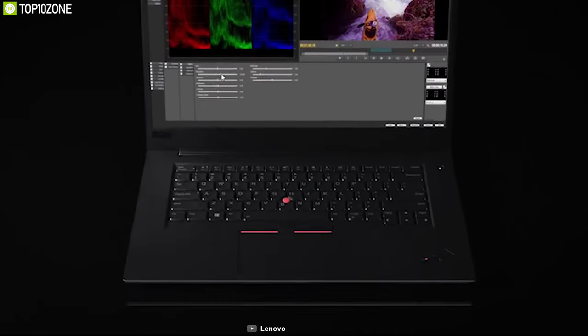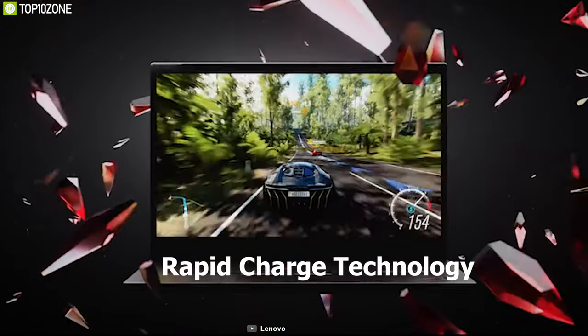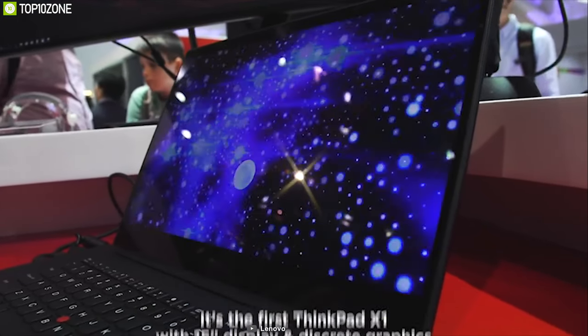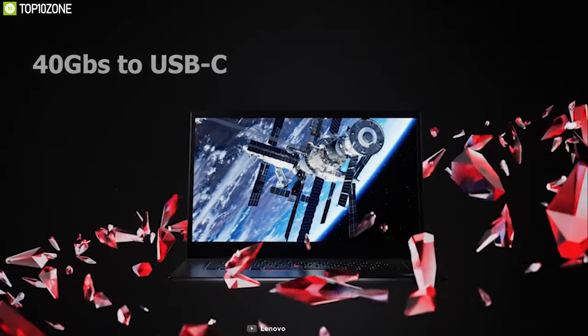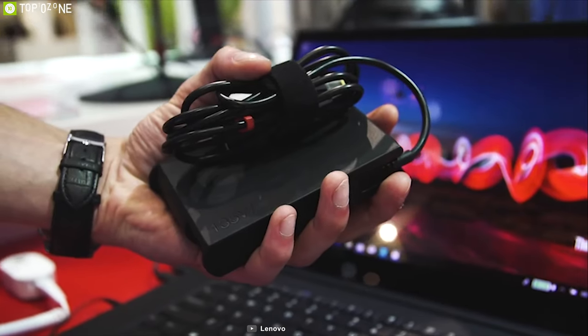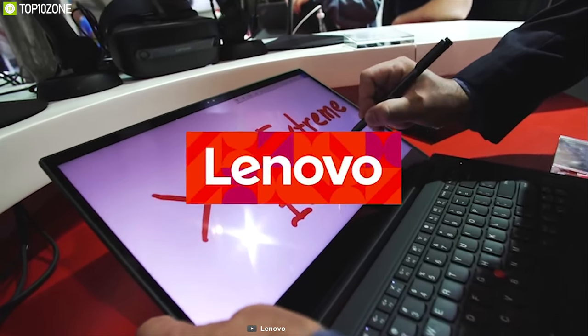The ThinkPad X1 delivers up to 14 hours of battery life. If you're running low, its rapid charge technology will bring your laptop back up to 80% capacity in just 1 hour. The ThinkPad X1 Extreme includes Intel Thunderbolt 3 technology that brings lightning-fast data transfer rate of up to 40 gigabits per second to USB Type-C. If you have the funds for an unstoppable workhorse, then the Lenovo ThinkPad X1 Extreme Mobile Workstation is the best laptop for programming for you.